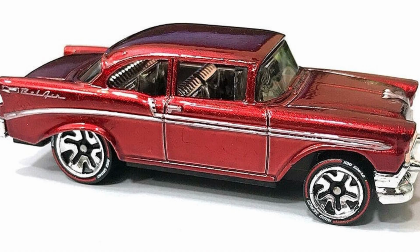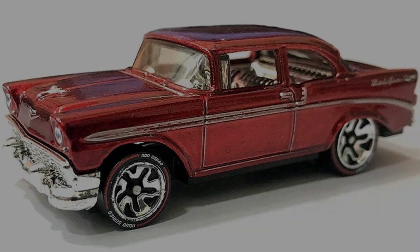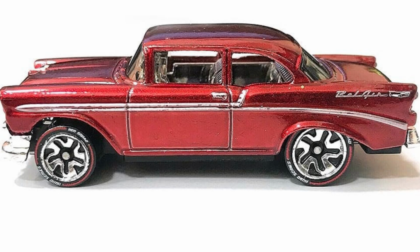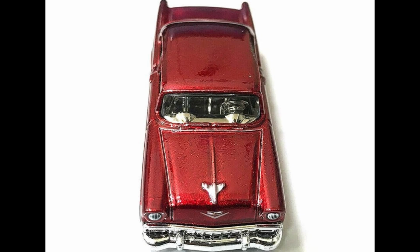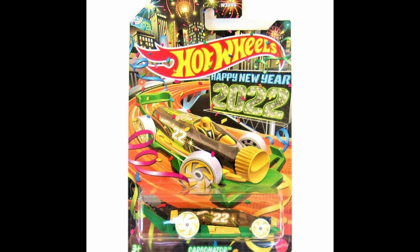The pictures of the '56 Chevy Bel Air coming soon on the 2022 Hot Wheels ID series. New pictures of 2021 Hot Wheels holiday cars with some interesting new ones.